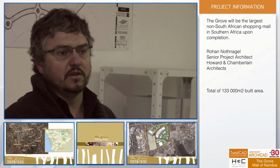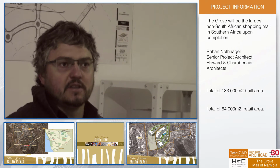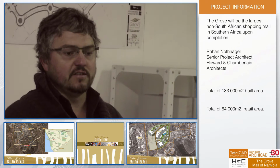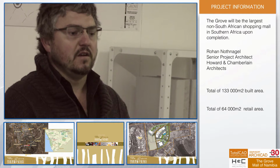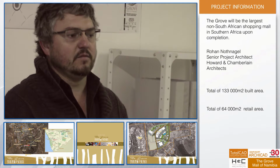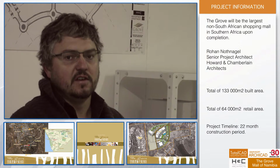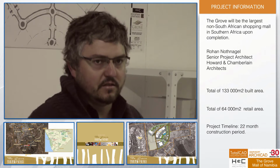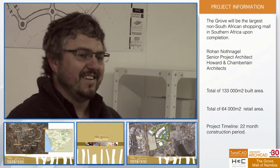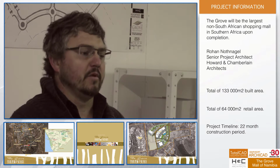133,000 built area, 64,000 square meters of retail space. So it's quite a challenge with the amount of resources that we have. Project timeline is a 22-month construction period. So from the outset, we are under some pressure to produce. We've obviously spent quite a bit of time designing the building before we went to site.